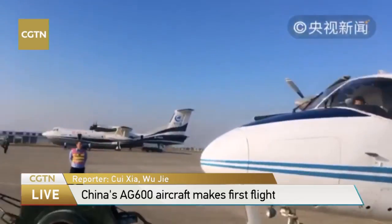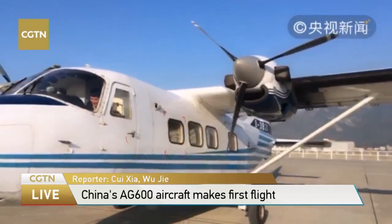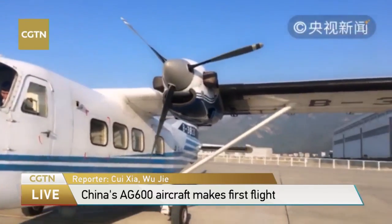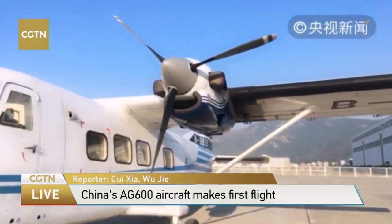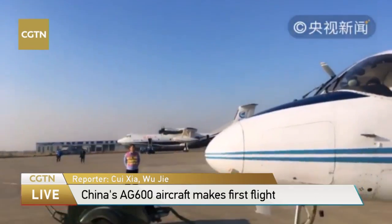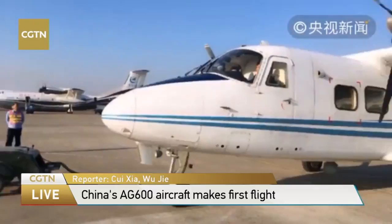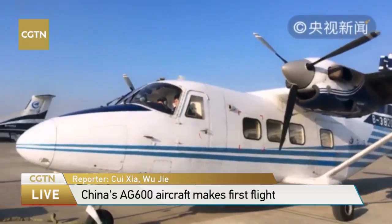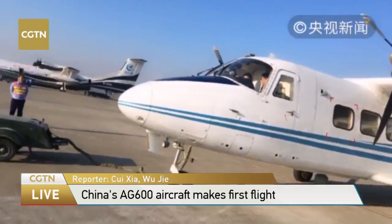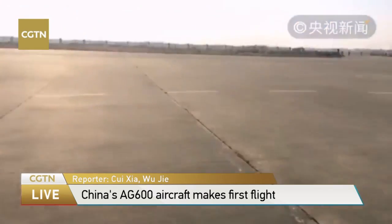We can see that the two planes' speed will be maintained at almost the same level, and the escort plane can catch up with AG600 so that during the whole flight we can keep on track.